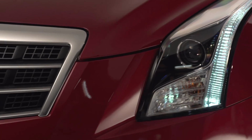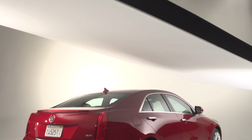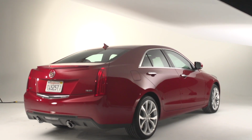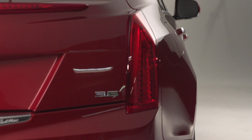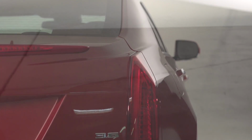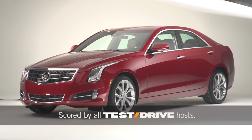This Premium Edition ATS comes with the FE3 Sport suspension with magneto-rheological shocks. Those are the kind that can change their damping in milliseconds by running an electrical current through a metallic fluid. They're a must-have option because they boost ride quality significantly, especially if your commute has a mix of good and bad road quality, and it's just good technology.